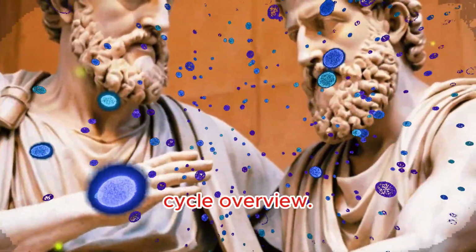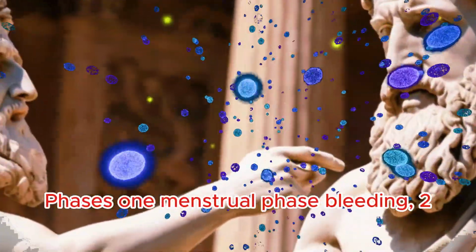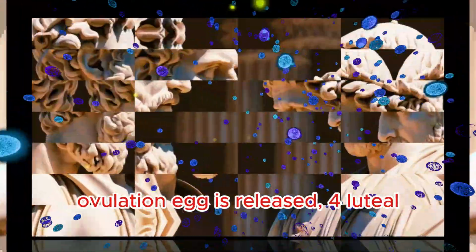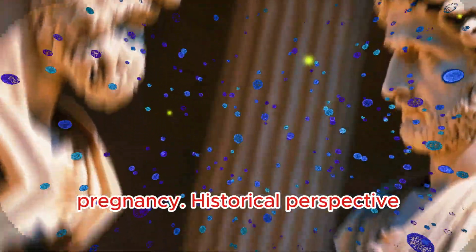Menstrual cycle, overview. Average cycle is 28 days. Phases. 1. Menstrual phase, bleeding. 2. Follicular phase, egg matures. 3. Ovulation, egg is released. 4. Luteal phase, uterine lining prepares for pregnancy.